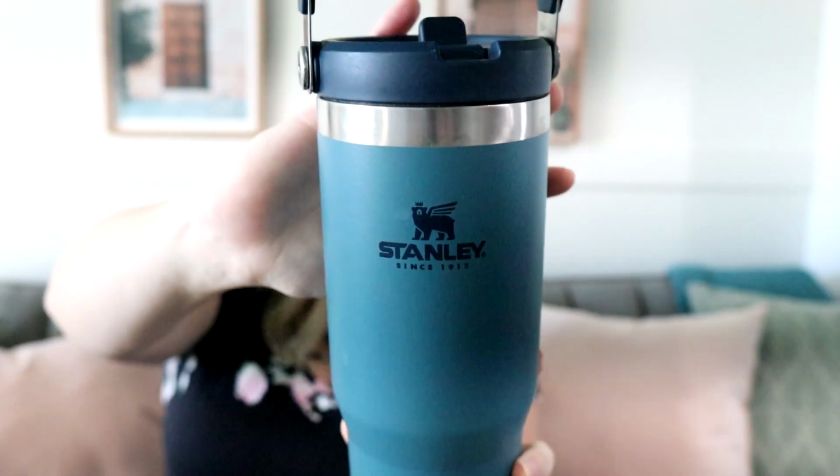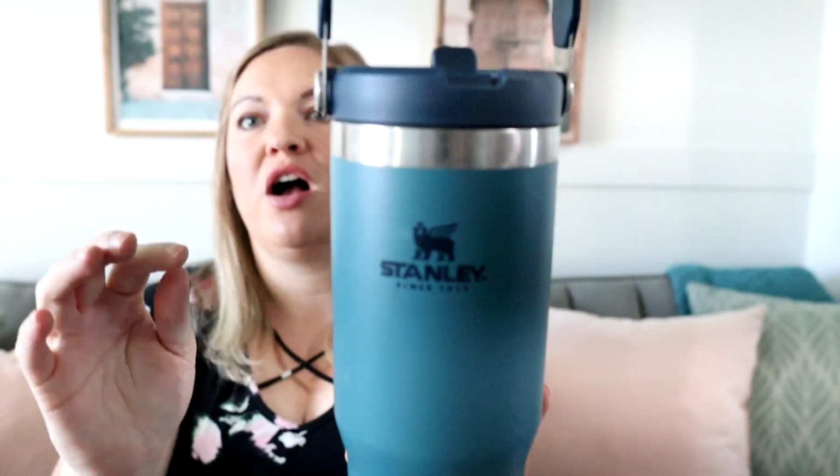So after I tried out this water bottle for a little while, I saw a different style on their website and through different people on Instagram. This one is the Ice Flow Flip Straw, and honestly, I think I like this one better than the other one. I love that the other one holds more water. I don't know, there's just something about this one that I really love.